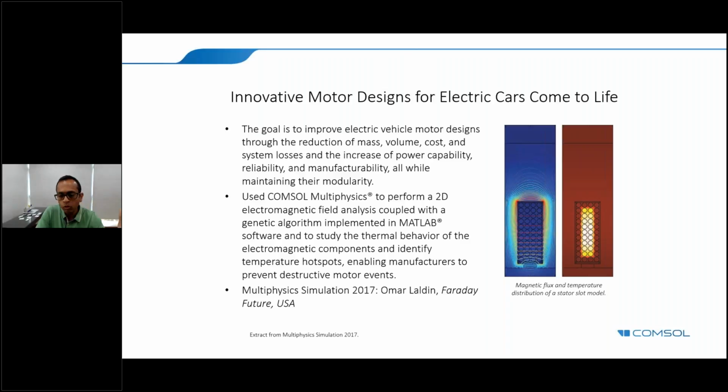But using COMSOL, they were able to couple all of these three analyses and solve them simultaneously. And therefore, they were able to significantly reduce the amount of time it took them to design these different motor configurations. The figures that you see here are an EI core actuator which was designed using COMSOL. All of these are case studies which are available on our website. So if any of you are interested in more details of these case studies, I encourage you to go to our website and download these case studies.